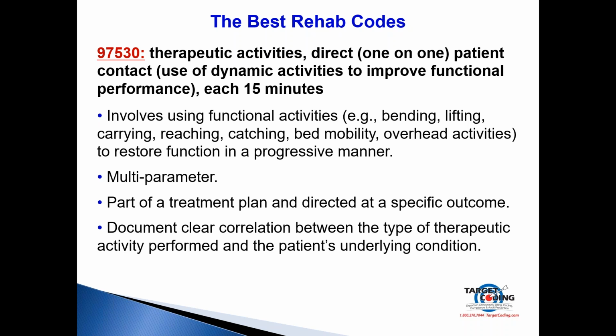So yeah, I mentioned you have to show that you're improving bending, lifting, reaching, carrying. It should be part of a treatment plan directed at a specific outcome. You have to document clear correlation between the type of therapeutic activity being performed and the patient's underlying condition.